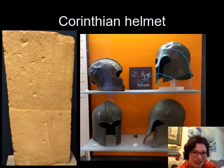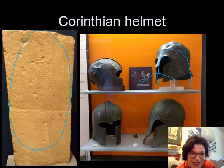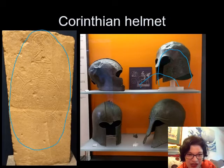I've included this tombstone from Thebes so you can see how this might have looked in a period where the padding was still in the helmet, because the padding is rotted, of course.